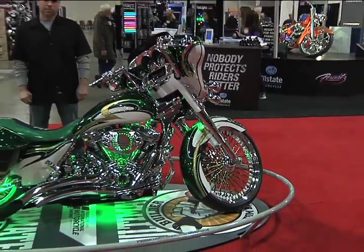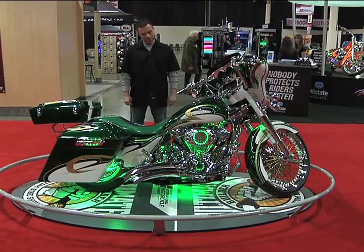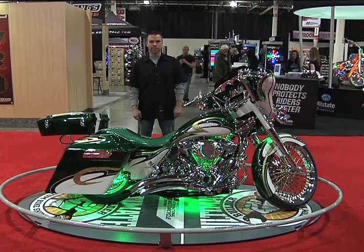What's your vision for this bike? Basically the same thing. I like to turn heads. Every bike I've ever had has been something different, stands out in the crowd, and that's what I was looking for.